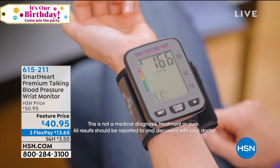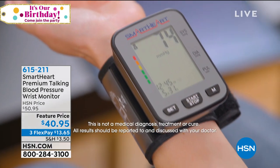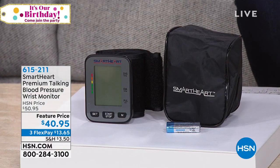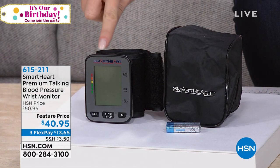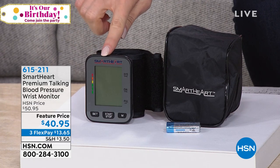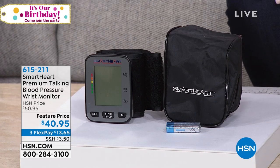Why do you want that? Because this acts like your nurse. It tells you exactly where to place it. It tells you what your blood pressure is, whether you're in low light, you don't want to look down, maybe you don't want to put your glasses on. Your blood pressure reading is crucially important, and this is the simplest and best way to get it. Also, this has the most storage of any blood pressure monitor that we have here at HSN. Four distinct users can store up to 99 readings. That's four people in your family, bringing those crucial readings to the medical professional to let them know, or just to keep a target on what's going on in your health.